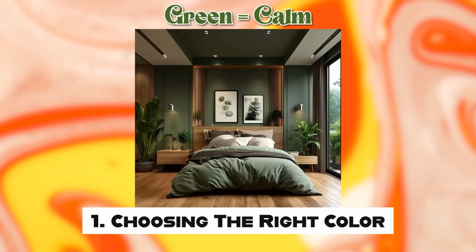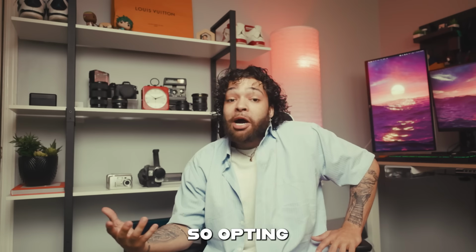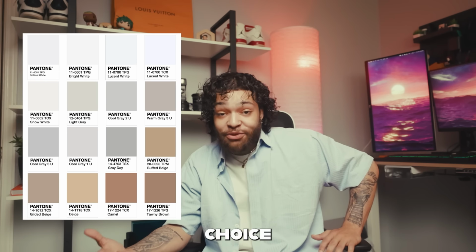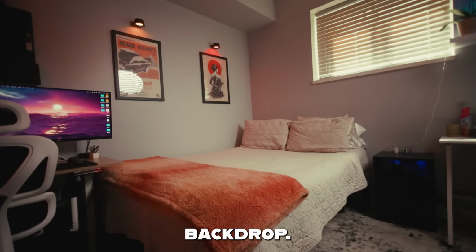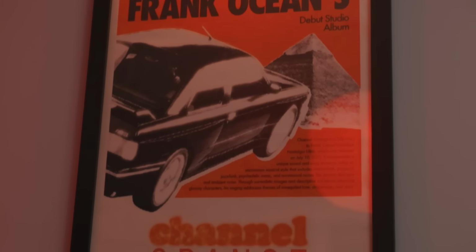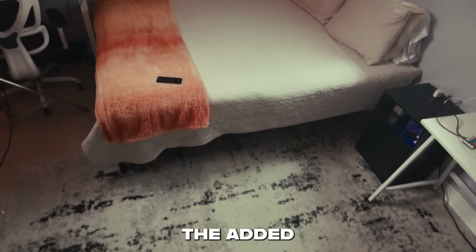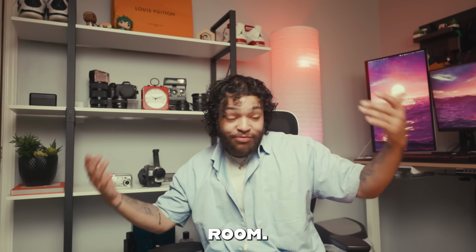Choosing the right color can set the tone for your entire space and impact how everything comes together. So opting for neutral colors is often the best choice for a simple and mature look. Neutrals like whites, grays, and beiges create a clean, timeless backdrop that allows you to experiment with different decor styles without clashing. This makes it much easier to change your room's look with new accessories or artwork without needing a complete overhaul. Neutrals also have the added benefit of making your space feel larger and more open, which is especially important if you're working with a smaller room, kind of like myself.